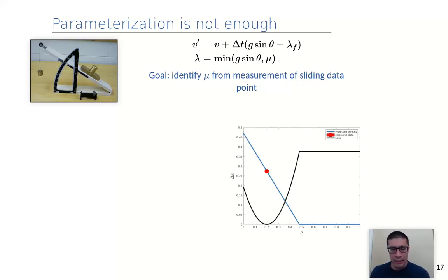We get this nice quadratic shape here on the left, but we also have this big flat region on the right, which says if your value for mu is sufficiently high, then in fact the gradient of the loss with respect to mu is 0, because you're always predicting sticking. And you can see already how this might become a problem for something like gradient descent, where you have these large regions with 0 gradient, and places where our learning might get stuck.